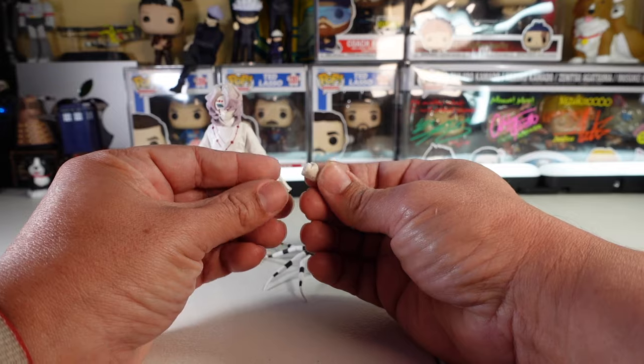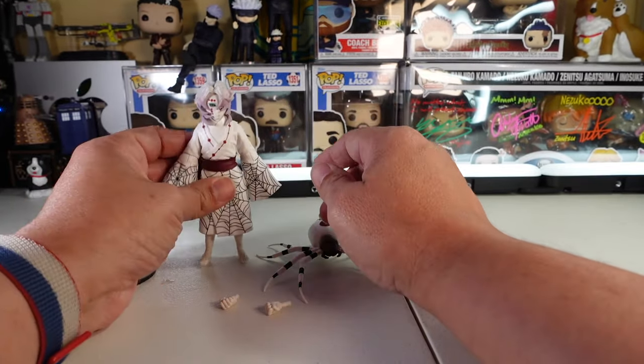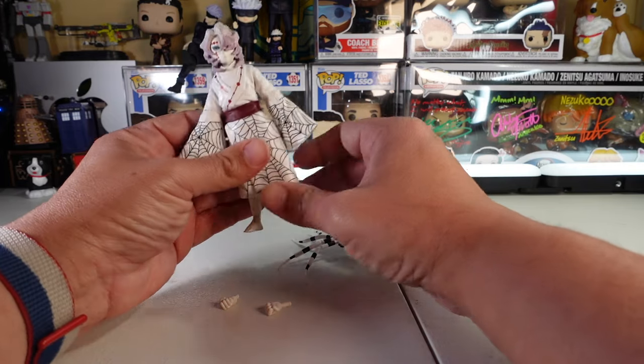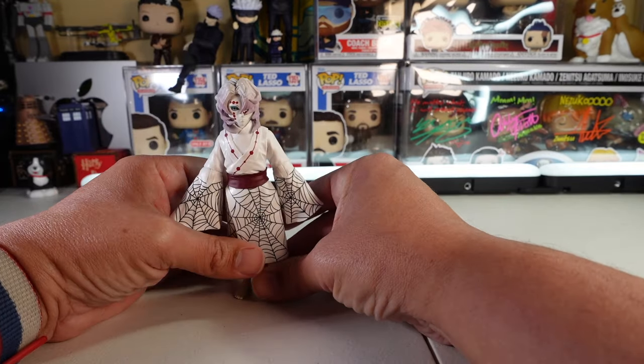But you also get these two fists, which is interesting, because when you look at the figure, the hands are down here, so I don't know how you would really get to see the fists and things like that. Now, and then you also get the figure here. And we're going to take a closer look at this figure in just a moment.